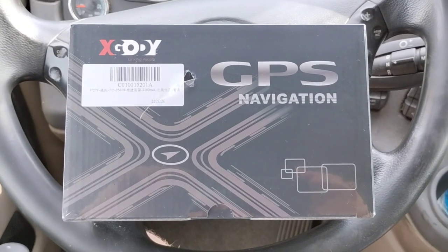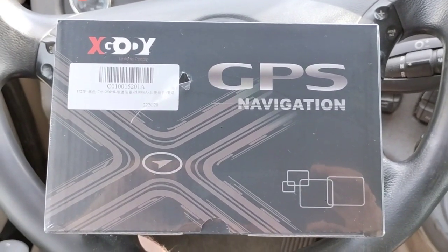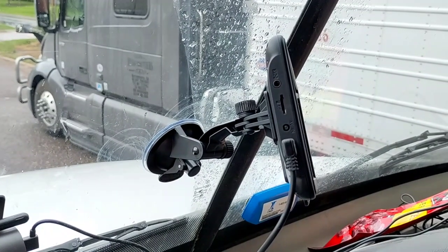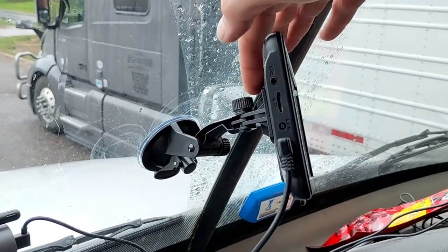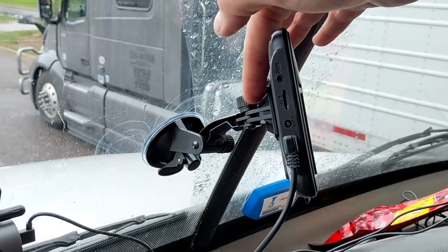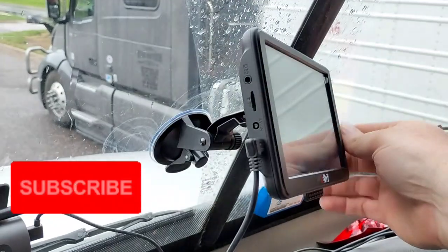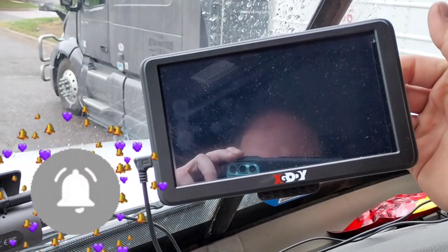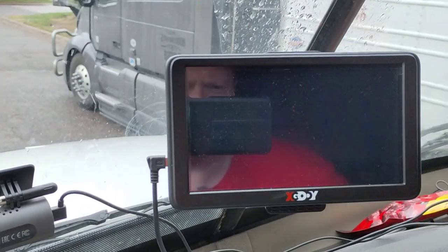Right, the cheapest GPS I could get on Amazon, straight out of the box here. Let's check it out. All right, I got this thing mounted up here, and I can tell you the suction cup is very good. This piece that connects here, not so much. I boogered those up a little bit. I put my vice grips on it, trying to get it tight, and this thing is still pretty floppy and loose. So, not a big fan of the mount system here, but we'll see if we can work on it and get it right.